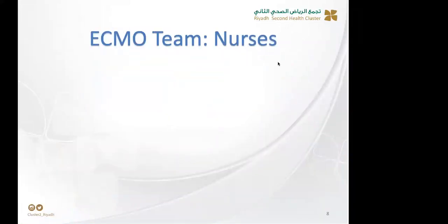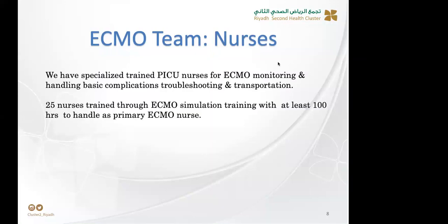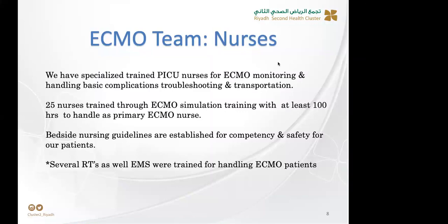Our backbone is our nurses, and we have specialized trained PICU nurses for ECMO monitoring and handling basic complications, troubleshooting, and transportation. 25 nurses were trained through ECMO simulation training with at least 100 hours to handle primary ECMO nursing. We had bedside nursing guidelines established for competency and safety for our patients, and we had several respiratory therapists, as well as EMS, trained for handling our ECMO patients.